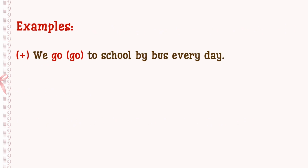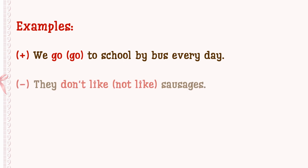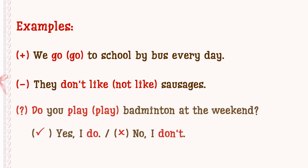Examples. We go to school by bus every day. They don't like sausages. Do you play badminton at the weekend? Yes, I do. Or, no, I don't.